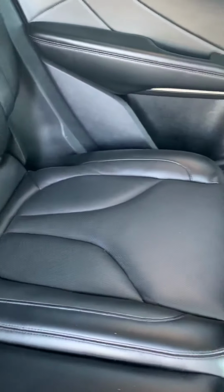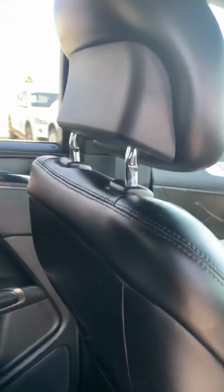Interior is in great condition. I know you're a stickler for cleanliness, and so am I, so our relationship works out good. Really good stitching. Great stereo too. It's got the big stereo, big panoramic roof.